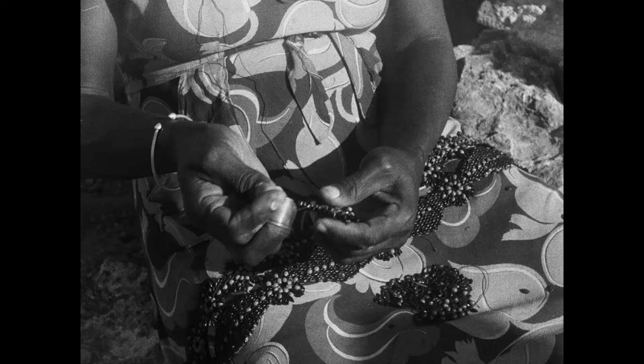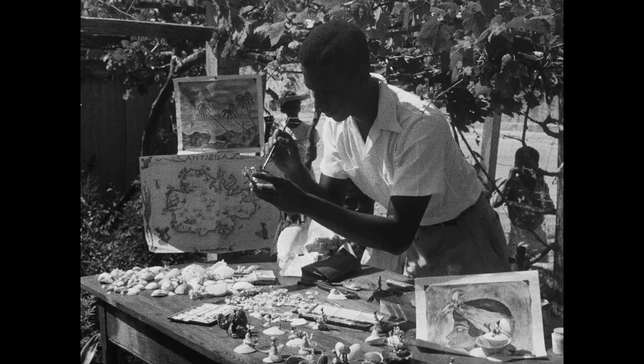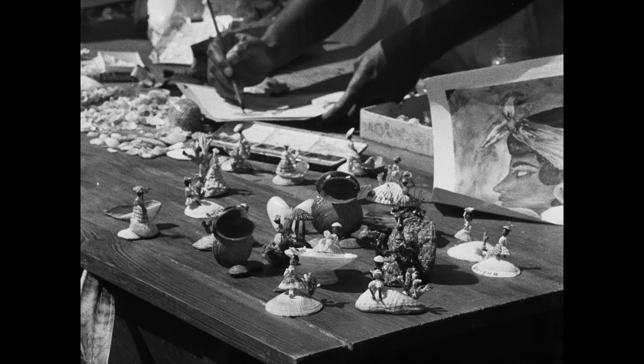Nevertheless, they are skillful in many handicrafts, such as the exquisite beadwork, which is reminiscent of the African origin of these peoples. The island enjoys a healthy tourist trade, and where tourists gather, so must there be souvenirs for them to buy. The people of Antigua are not backward in meeting this demand, and a wide degree of originality is displayed in their work, much of which is made from shells and other natural materials.